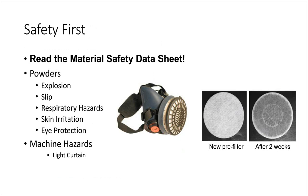Well, first, when you start looking at these systems, you have to think about safety first. You have to be able to read the material safety data sheets that are provided. Something that's very important is you're dealing with really fine powder, especially as we're getting to the 0 to 45 micron range. Depending on the material, it can be an explosion hazard, and I'll go into more detail on that. You also can get a slip hazard if you lay material on the floor.